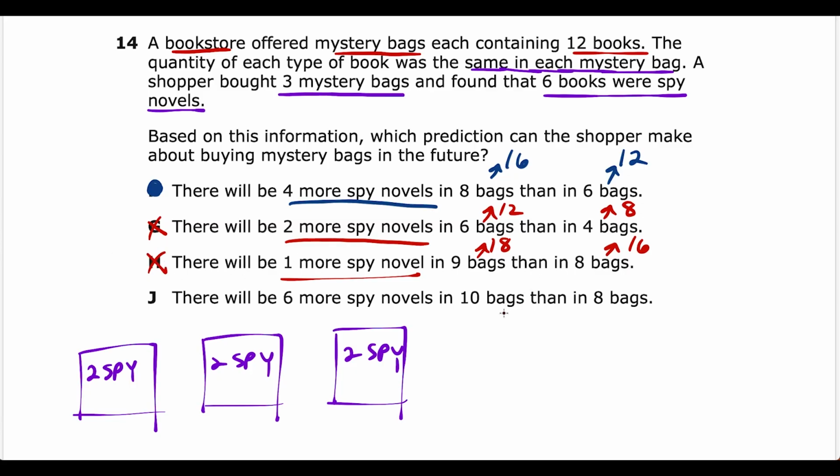So this one's out. 10 bags should have 20 spy novels. This should have 16. So that's a gap of 4, not 6. So J is out. Definitely the first answer choice.